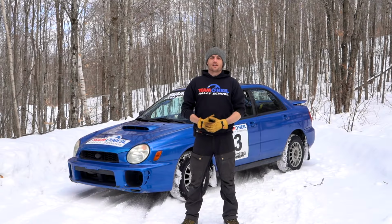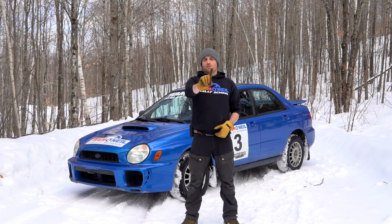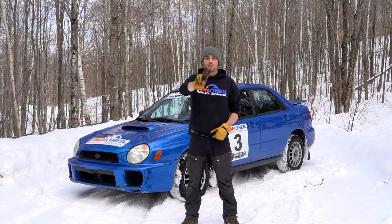So what are the actual skills that you need to be really fast with an all-wheel drive car like this? Number 1 is threshold braking. Number 2 is braking in turns. Number 3 is trail braking, which is really just a combination of the first two.